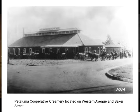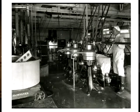Other side of town, we find the Petaluma Cooperative Creamery, located on Western Avenue and Baker Street. And I have to think, I'm a neighbor to this creamery, and maybe that's having some influence over me. Established in 1914 by 33 dairymen, led by Lakeville rancher Silvio Gambinini. Six employees were initially put on the payroll and produced 1.5 million pounds of butter, along with sweet cream, milk, and chicken feed during the cooperative's first year.